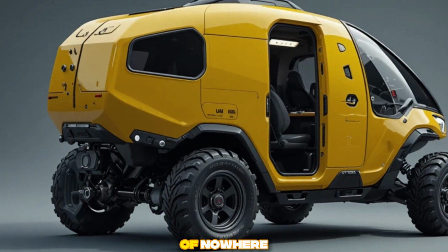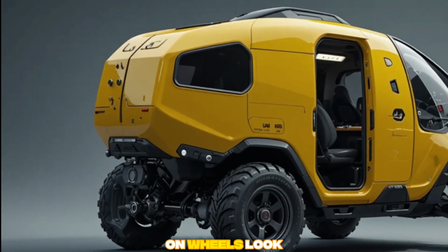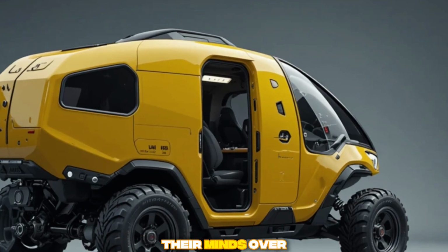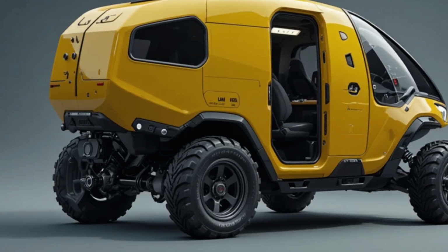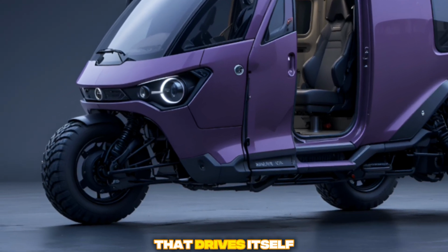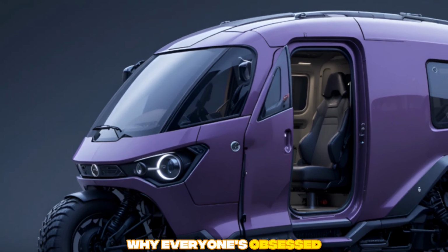Imagine waking up in the middle of nowhere, surrounded by mountains or maybe right next to the ocean, and your home on wheels looks straight out of the future. That's exactly what people are losing their minds over, the 2026 RV camper that's taking the world by storm. It's not just another RV, this is basically a luxury apartment that drives itself, and once you see what's inside, you'll totally get why everyone's obsessed.